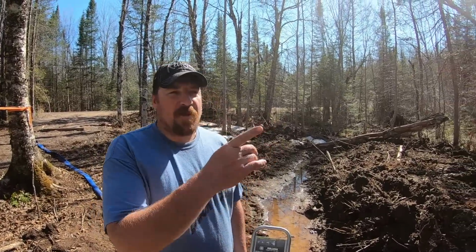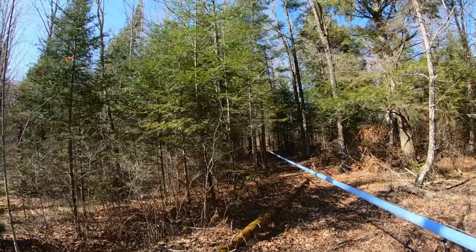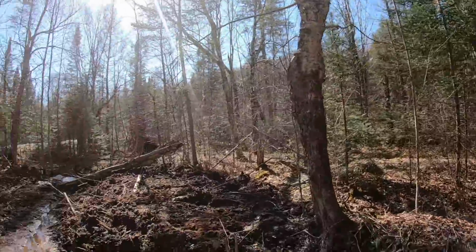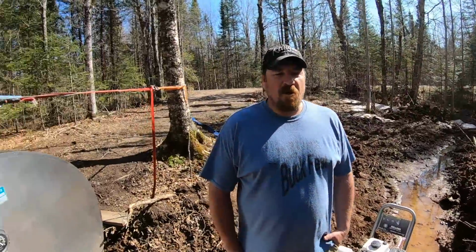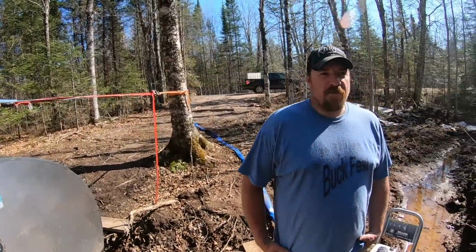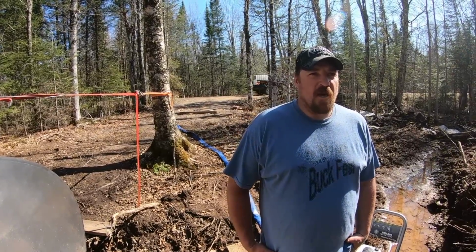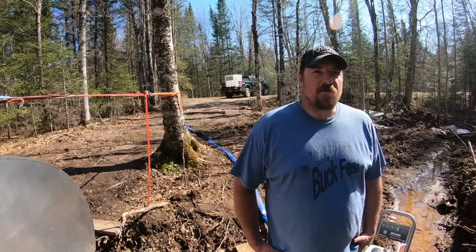Yeah, the cabin that my great grandpa bought was an old logging camp. It was a guy that ran the logging crew. It was his house. So it's been in the family for 60, 70 years, but I think it was built in the 1900s. Really? Yeah.